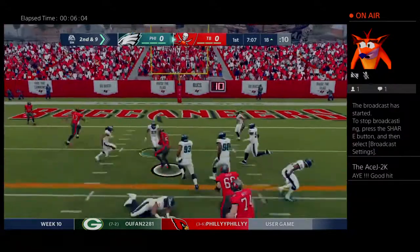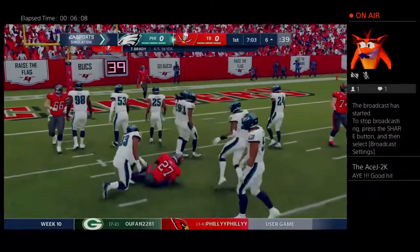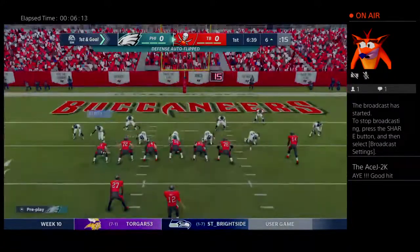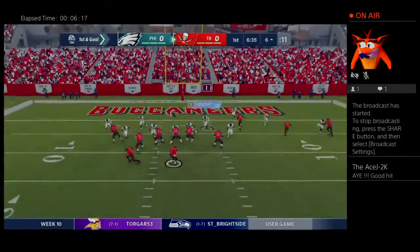He'll drop this underneath Jones, and he will be brought down at about the 6-yard line. Let's go, brother. It's a nice pickup of 12 yards, and it gives him a 1st and goal. 1st and goal from the 6.